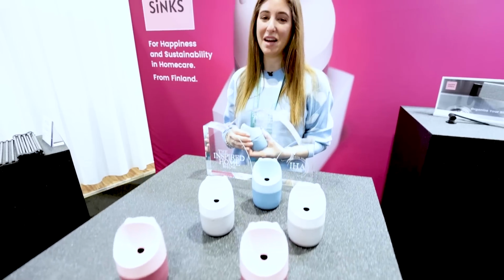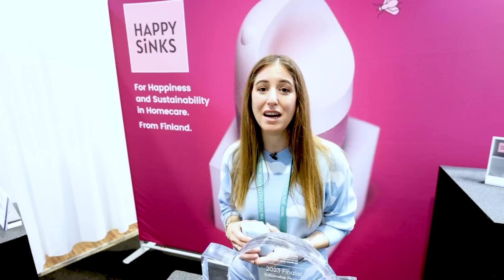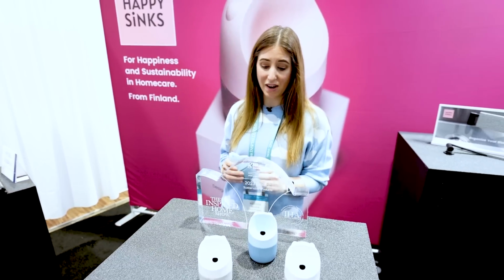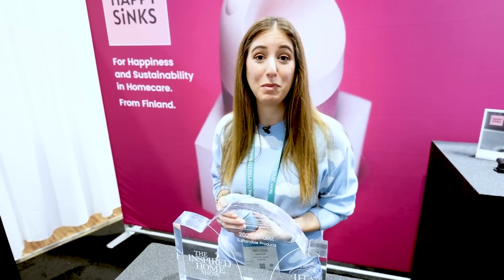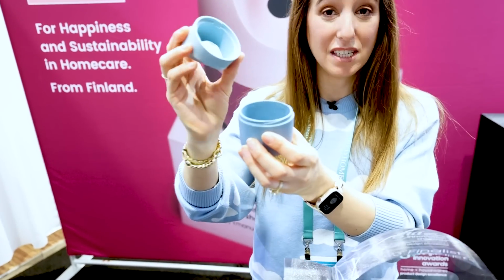For the first time out of Finland, right here in Chicago, we got to meet Happy Sinks. They're at happy-sinks.com, and they have two products that really caught my eye. One actually was a finalist for sustainable products, and it's called, don't laugh at me, my Finnish friends are listening, Konna, which means frog. And it's this little frog made out of sustainable materials.